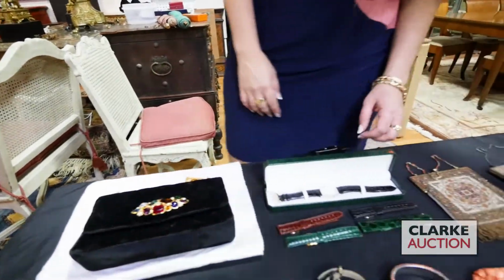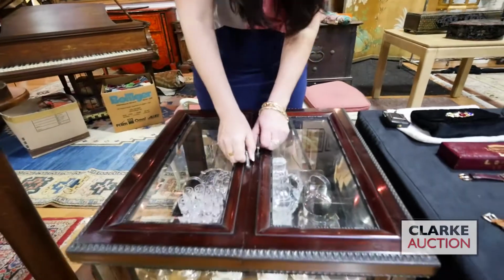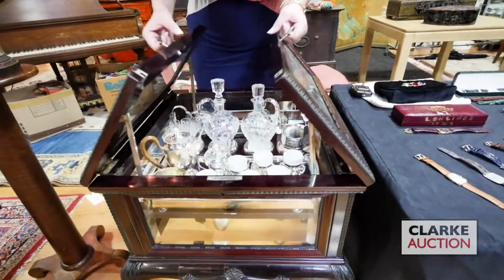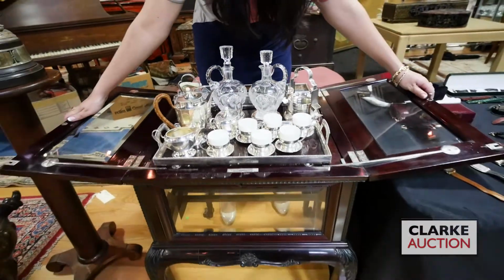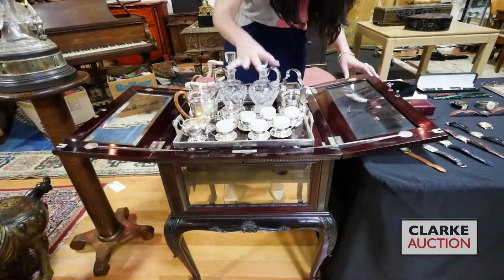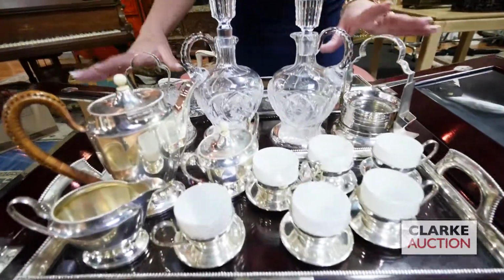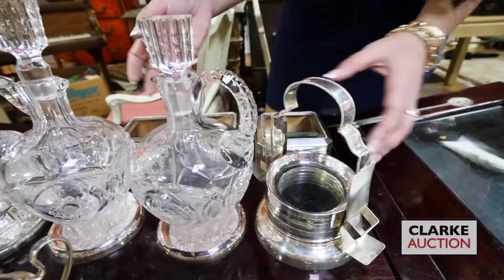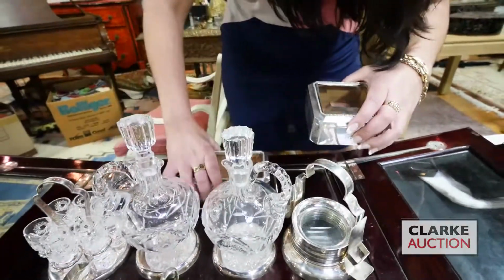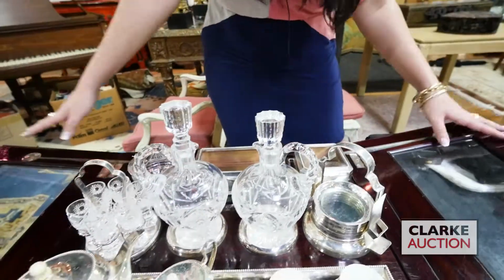A really interesting lot in this sale is this custom stand, which opens to reveal... I don't know if I can open all the way with the table, but it's really quite nice. So this is all 800 silver. So we have a tea service with demi-tasse cups on this little silver mounted tray. We have the decanters, we have the cordial set, we have the coasters in the custom stand. We have these 2 boxes with the beveled glass tops and an ashtray, and it all comes in this beautiful stand.